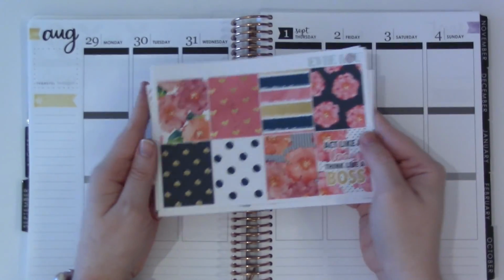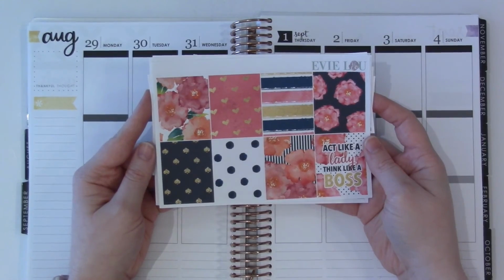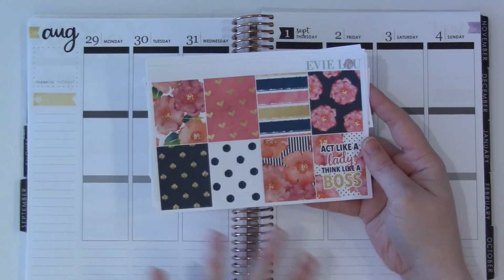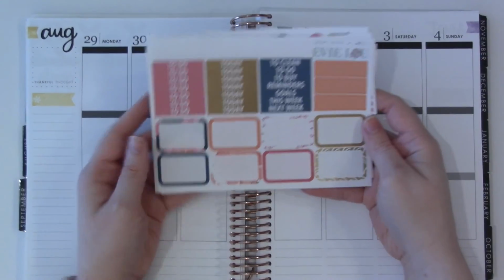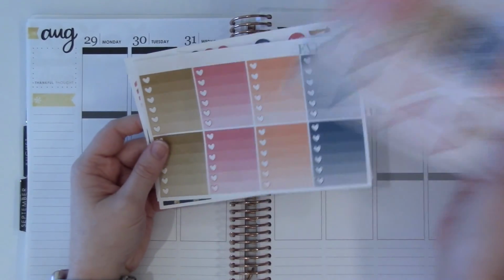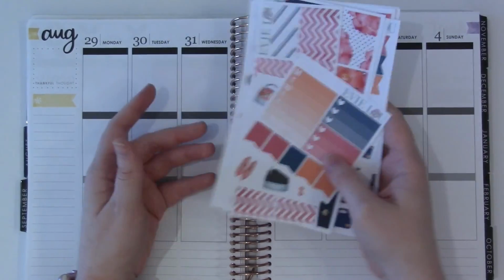Then here are the full boxes. So see what I mean? It's very Kate Spade inspired in my opinion. It's also got some more fall colors and motifs, but it's still very bright and summery. I have to like Lady Think Like a Boss. I think it's so fun. And then the headers, some more quarter boxes and half boxes, ombre heart checklist, and that's it. Lots of goodies in this kit.